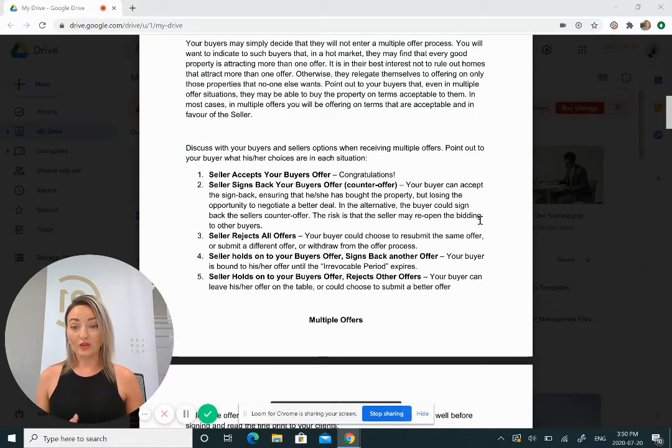This is a very rare case that you're going to see, where the sellers are going to sign back on your offer. Because if they do that and they're in multiple offers, if they sign back on yours, then they're automatically kind of closing themselves off to another better offer coming in possibly at a later time that night. So most sellers are not going to sign back your offer.